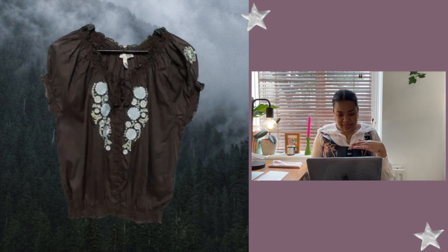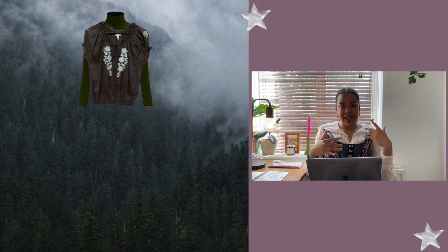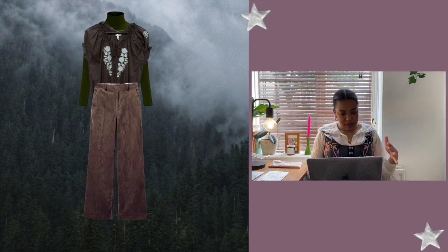I managed to find the exact shirt that Bella's wearing in this film as the base, and then underneath it I would put in a green tank top. It sounds strange, but let's continue. So you'd lay the turtleneck under the blouse, giving a fun, kind of 90s boho look. So I've got brown corduroy trousers. I think corduroy is quite versatile. I know a lot of people hate it, but I do think it works for this look.